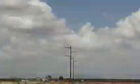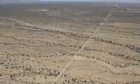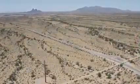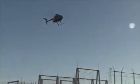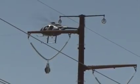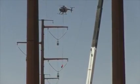The Pinal Central to Tortolita 500 kV transmission line project involves installing 185 transmission structures along a 41-mile corridor. This will take approximately 1 year of construction time. We're using a helicopter to fly in what's called the SOC line, so it will be much more cost-effective to use a helicopter. It's also a lot faster.